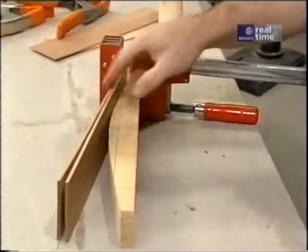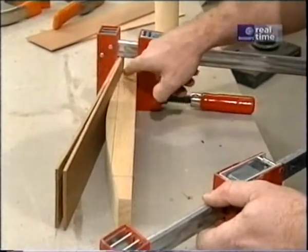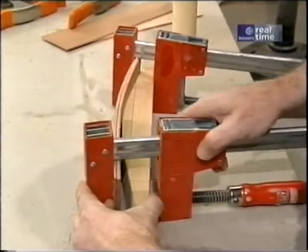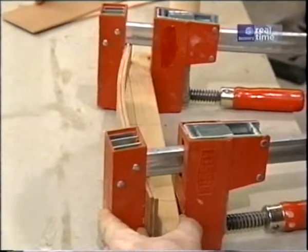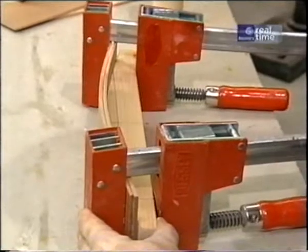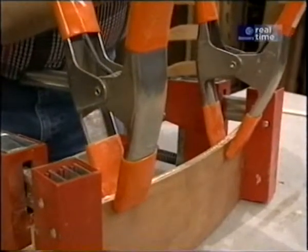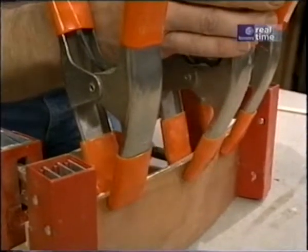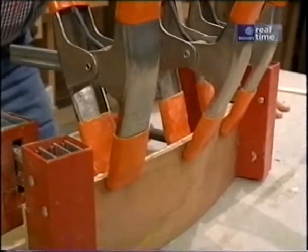Okay, now the arch that I actually want is about 5/8 of an inch over the finished length of the piece, which is between these 2 lines. Now, because I know that this piece is going to spring back a little bit when I remove it from the clamps, I'm actually going to bend it about 3/4 of an inch. And a couple of spring clamps to pull the top edge tightly together. We'll let this whole thing sit here and cook for a while and go to work on the lathe.